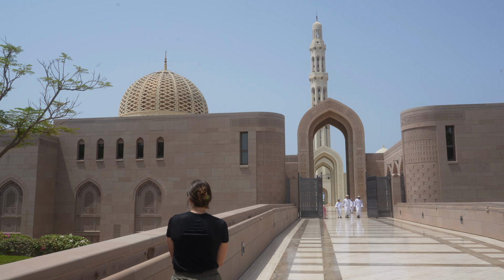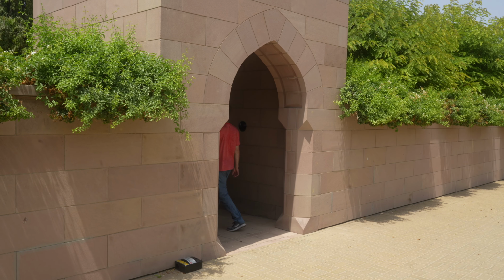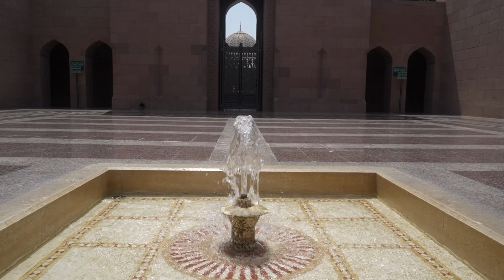I absolutely love all of the arches that they have here at this mosque. They're just so beautiful. I think I've said beautiful 10 times already, but it's amazing.